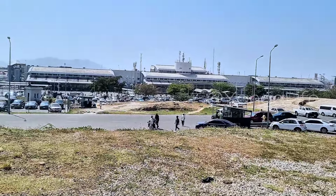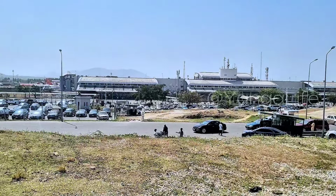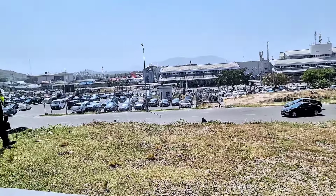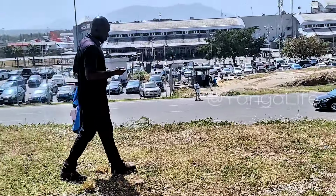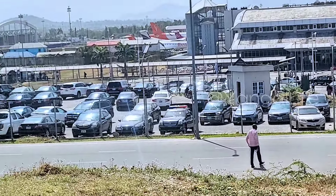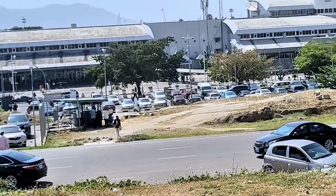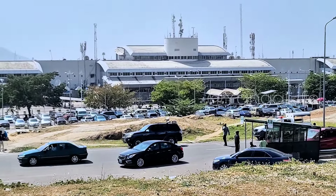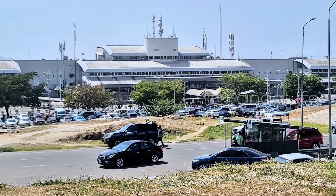Though I'm going to still use vehicles to move to wherever I'm going. That's why vehicles, you see, road is vital, and road is very, very important when it comes to transportation. Even if you fly, even if you use train, anytime or anywhere you stop, you must use road to get to your destination.